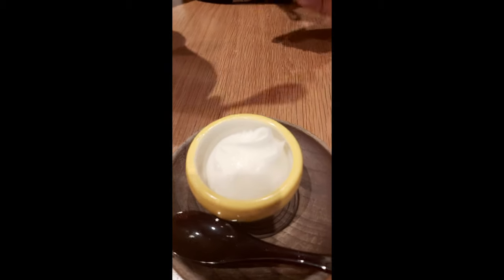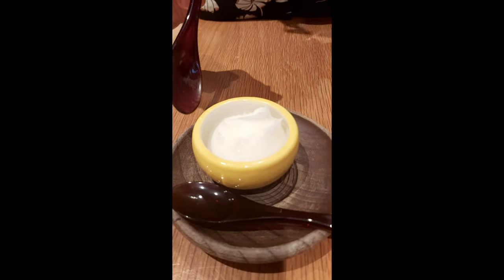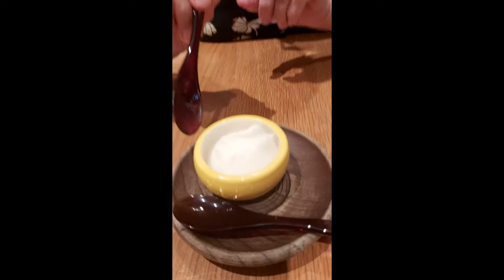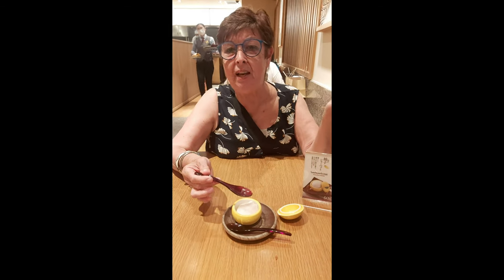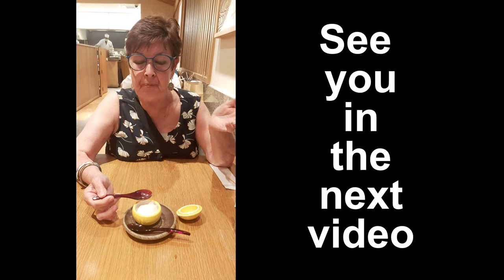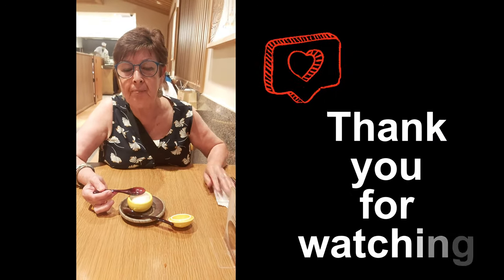Yes, a little bit sour, but it's definitely lemon. I can taste lemon in here. All right, but that's going to be wonderful just to clean my palate. And I will see you tomorrow. We will be moving to our second last hotel here.